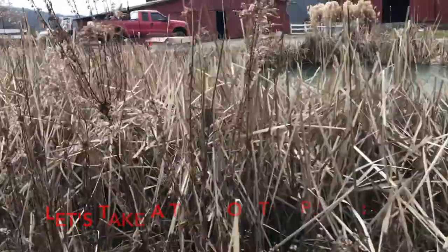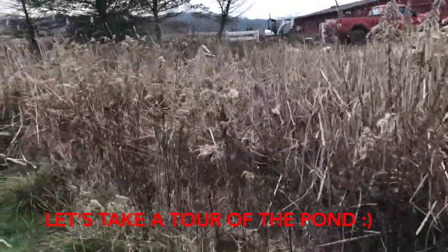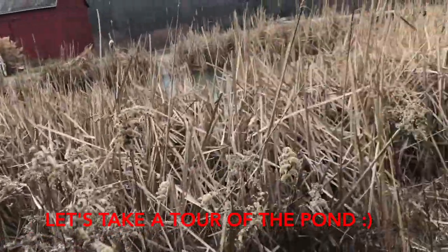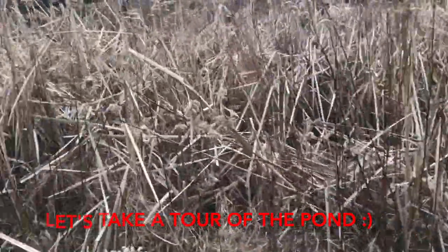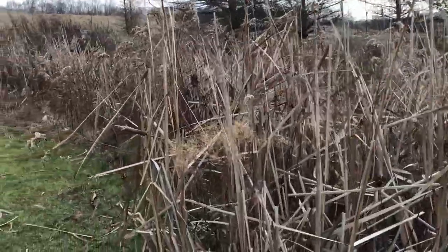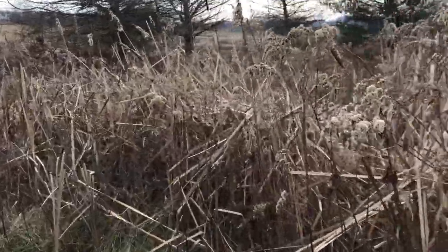It's a beautiful pond. Yeah, I'll show you. Come on. So we're gonna clean all this up. Remove all these cattails. Look at this pond. This is a cattail nightmare. I've never seen this many cattails in my freaking entire life.